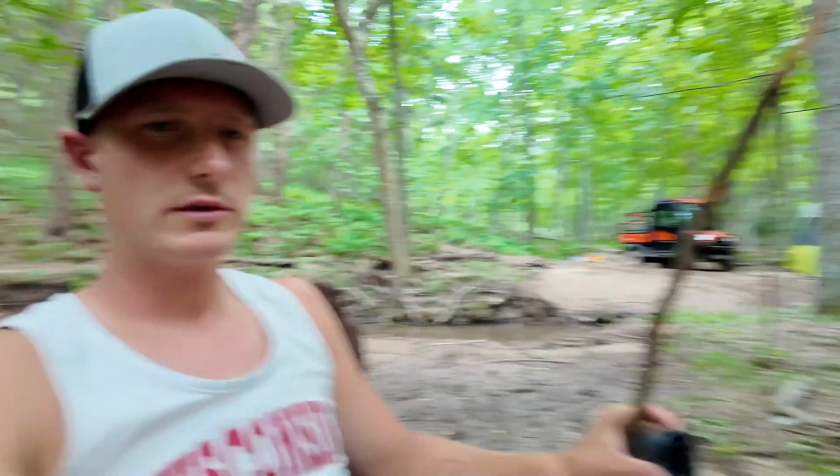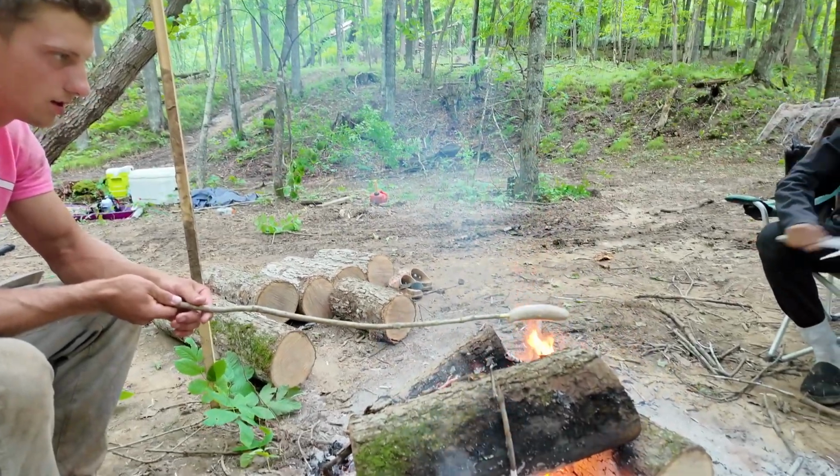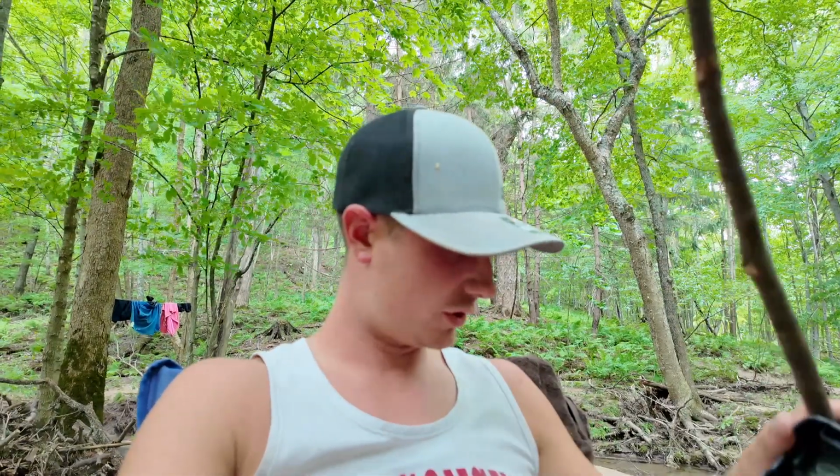I got my stick whittled. Oh yeah. Kyle got his brat on the fire. Yep. Anyways, yeah, we got done at like 5-ish, somewhere around there. And now we get to eat some food, do a little camping, go to bed early, start again tomorrow.